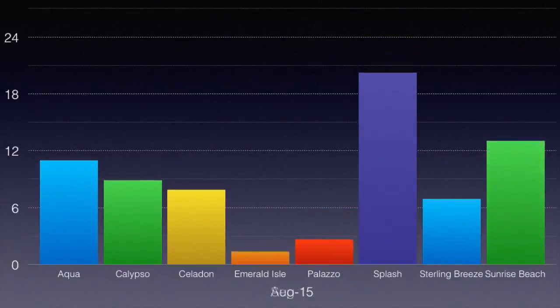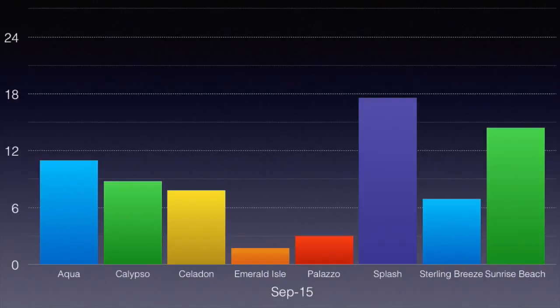Now, as we finish up in September, we see really strong sellers markets in Emerald Isle and Palazzo, while most other projects are in a more neutral market, except for Splash and Sunrise Beach. However, Splash is much improved over August, so headed in a good direction.